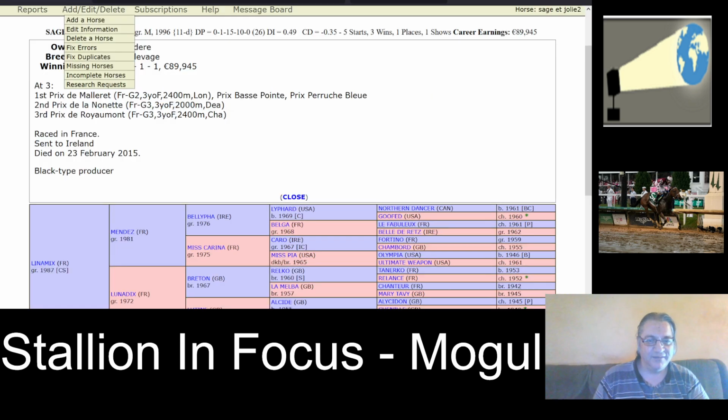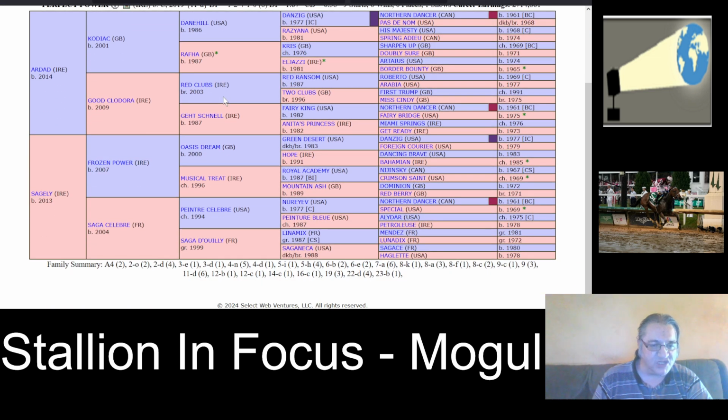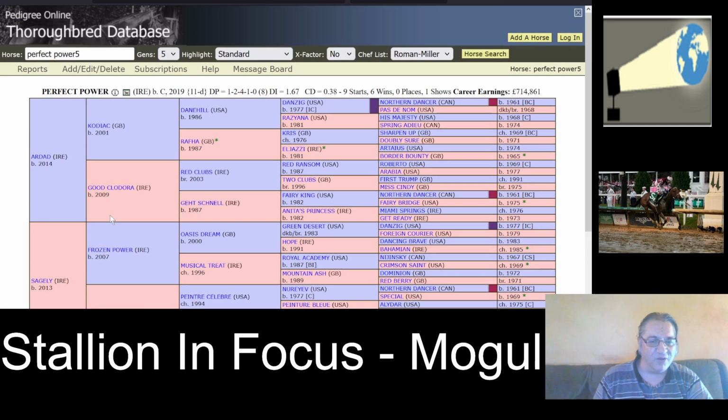Perfect Power. This also totally skipped me by. I didn't know this was on this line. More of that later. A colt foaled in 2019, sired by Ardad, out of a dam called Sagely. People see there that Saganika is the 4th dam of this horse. Sagadouli is another one. People will see plenty of her horses go round if they look. And Saga Celebra and Sagely. That gets you back to the Group 1 winner, modern day.